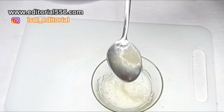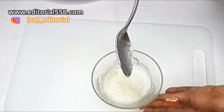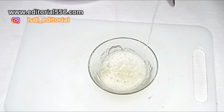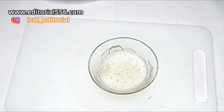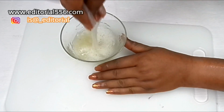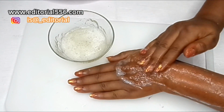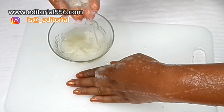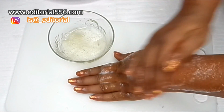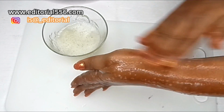Alright, so this is it, and this is the consistency, guys. So what you do is that you pour this in your hair from the scalp down to your hair. Okay, so I'm going to be using my hand to illustrate that. So this is how you're going to do it: you're going to pour all of this goodness into your hair, and then you're going to rub it all through.